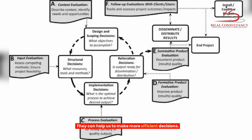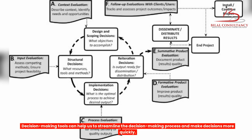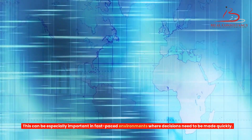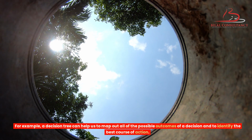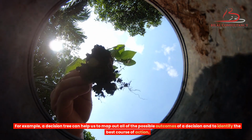They can help us to make more efficient decisions. Decision-making tools can help us to streamline the decision-making process and make decisions more quickly. This can be especially important in fast-paced environments where decisions need to be made quickly. For example, a decision tree can help us to map out all of the possible outcomes of a decision and to identify the best course of action.